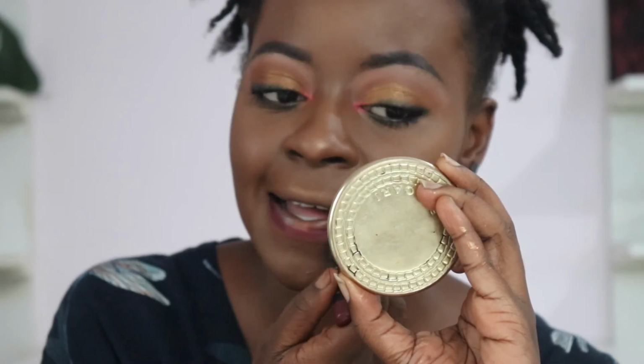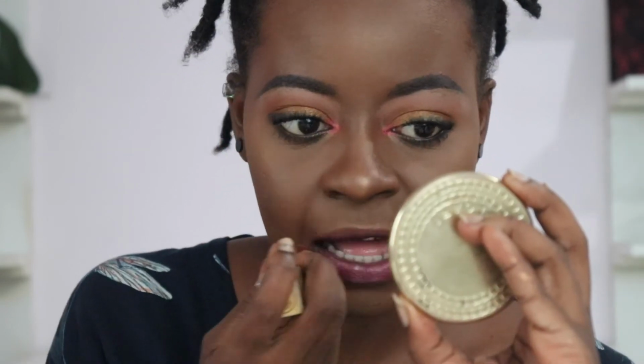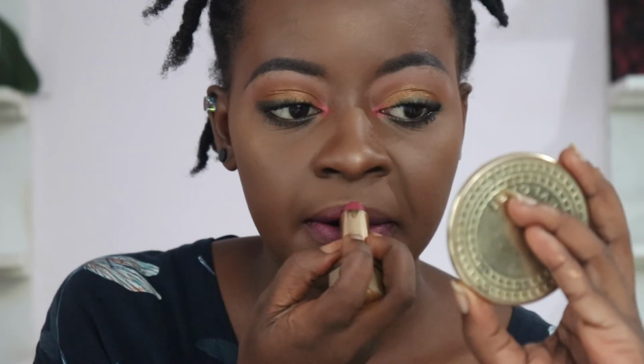All right, the last but not the least, the lips. I'm first going to be using the Zaron lipstick pen in the shade Maxim. Then I'm going to be using the YSL lipstick. It is a lipstick I've had for a while. I don't know the name. The name has scratched off. I'm really sorry.